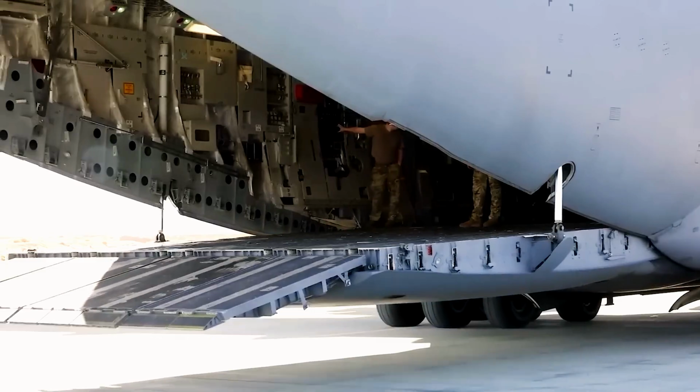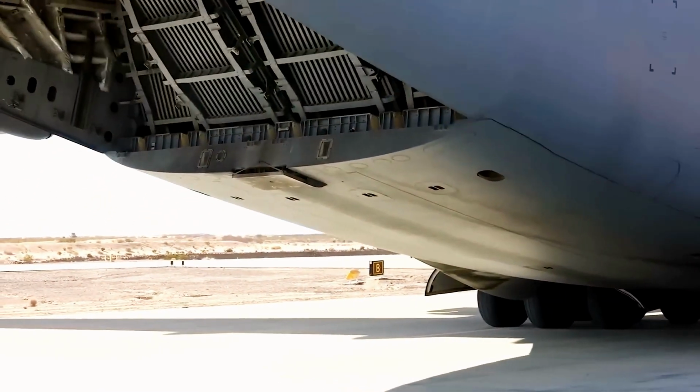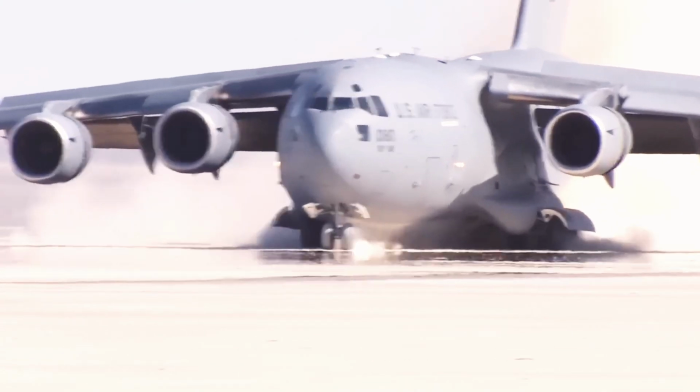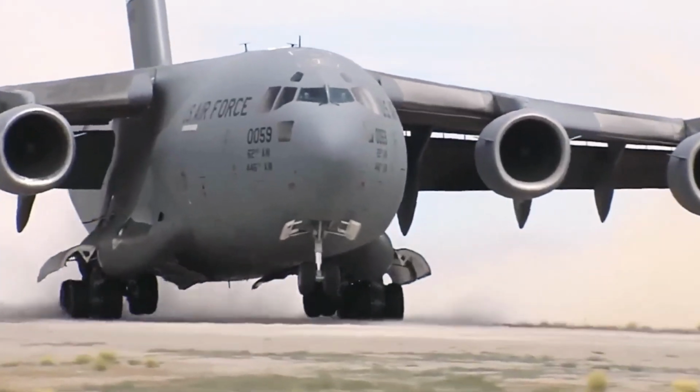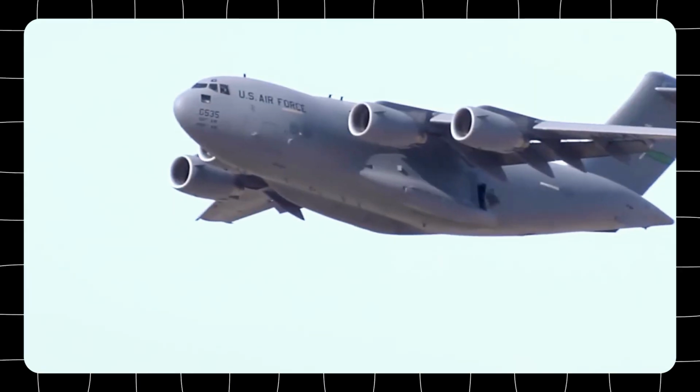But by year's end, things looked bad. The Defense Department gave McDonnell Douglas 2 years to fix production delays and cost overruns or risk canceling the contract after just 40 planes. The company took the deal, losing nearly $1.5 billion.